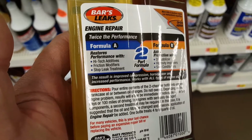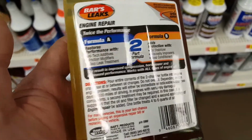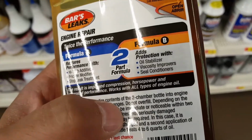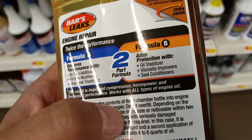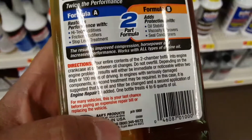And let's look at the back right here. Apparently it restores performance with high-tech additives. It's got friction modifiers, stop leak treatment. And the formula B adds protection with oil stabilizers, viscosity improvers, seal conditioners.